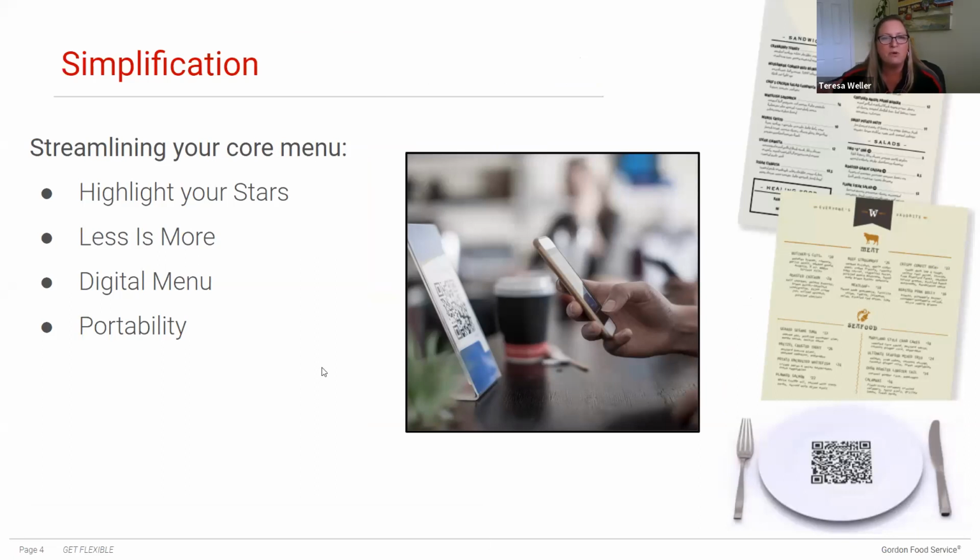So from your menu analysis, you now know exactly what items you're making money on and what your customers like. So consider these, the execution of these dishes and the cross-functionality of ingredients that you have in your kitchen. These are the items that your staff should be recommending.